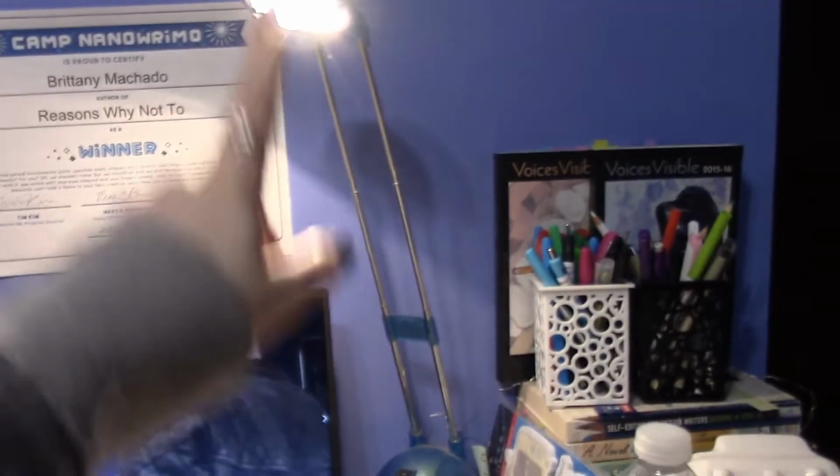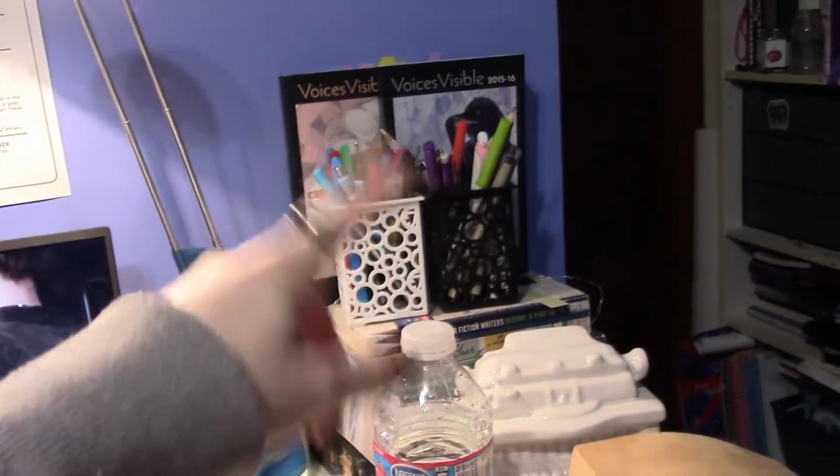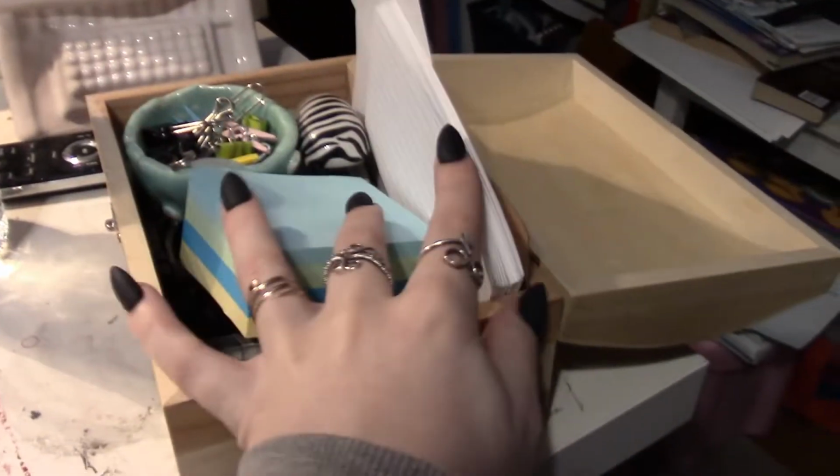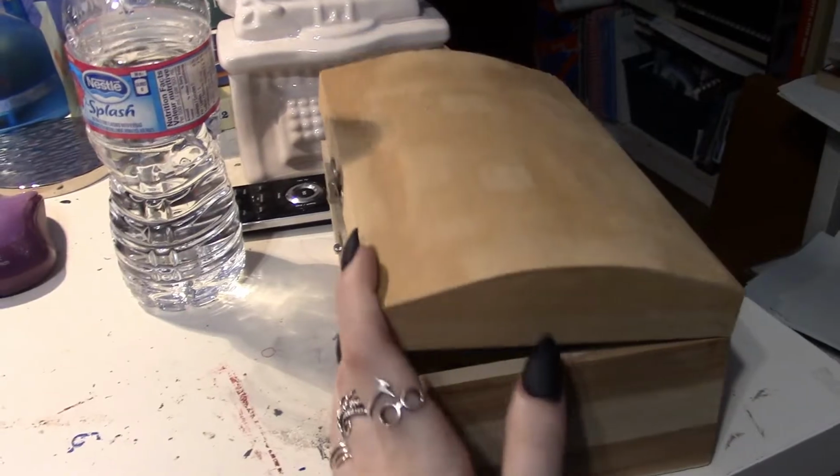Laptop, I got a new lamp, so this one will be going. Writing books, pens and whatnot. Typewriter. This is carrying all of my post-it notes and binder clips and little writing goodies. I just put them in there so I could transport them off. It's kind of what the desk is currently looking like.